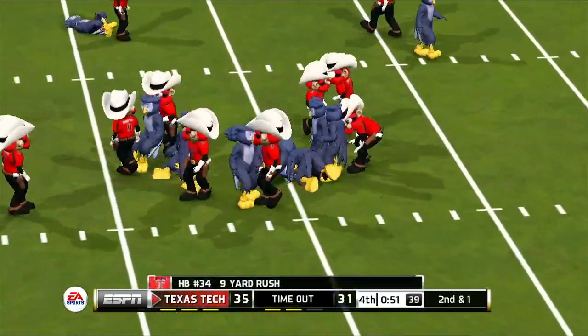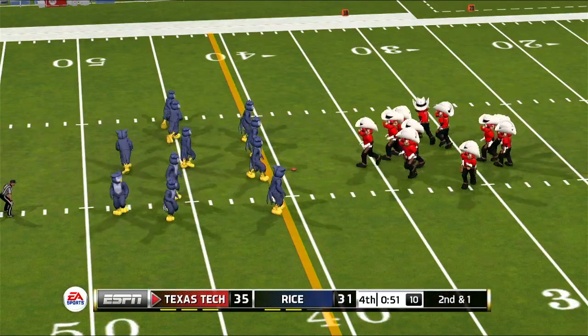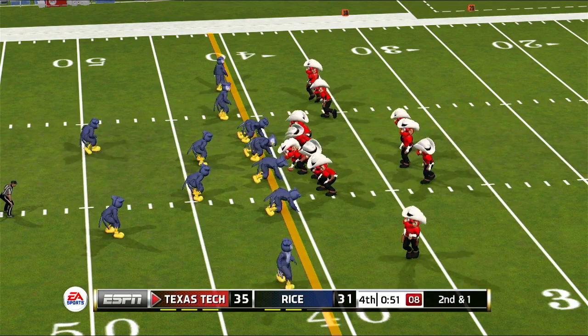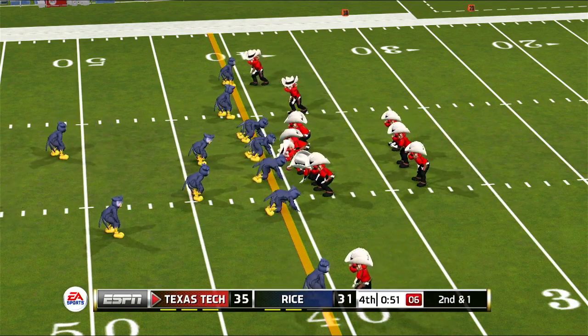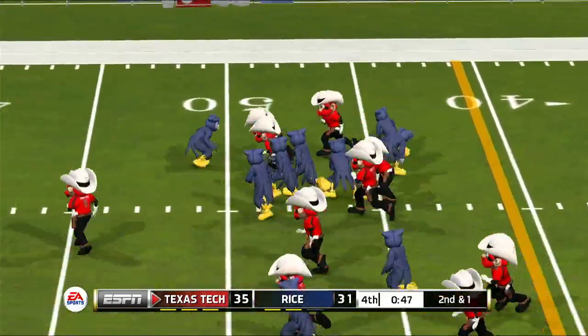Blue 14. Gains his way to the 39-yard line. Great job by the running back, and that's a gain of 9. Short yardage situation here. Second down and 1. Texas Tech is up by 4. They go with the run.